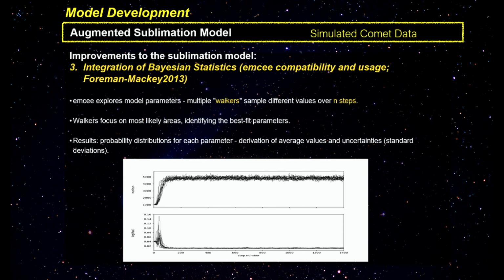So I mentioned Bayesian statistics. I think I'm running low on time, but I'm not actually sure. Okay, I'll just keep going.